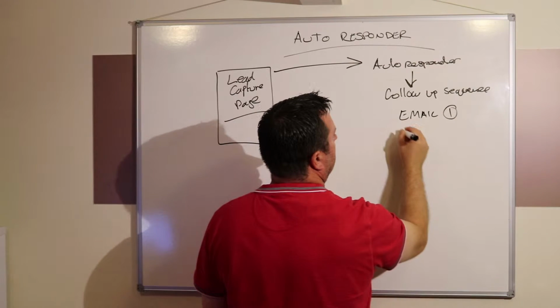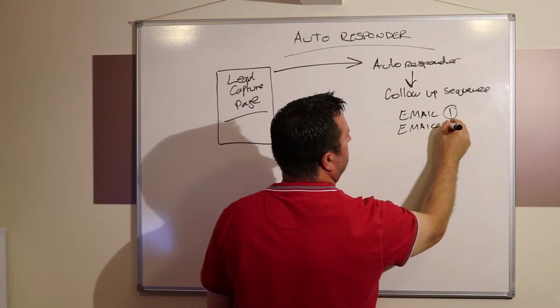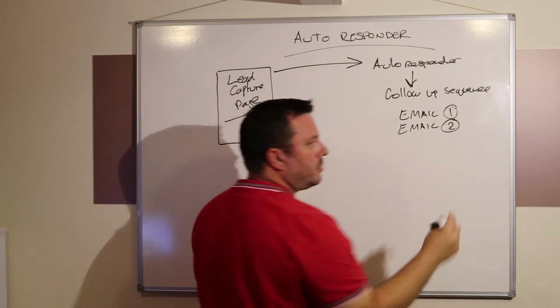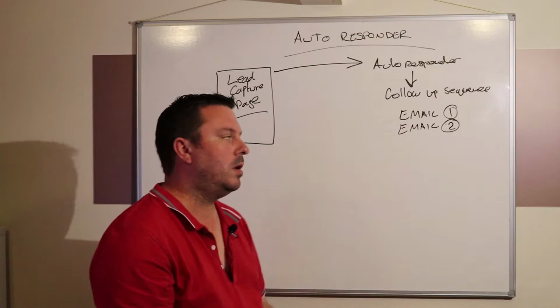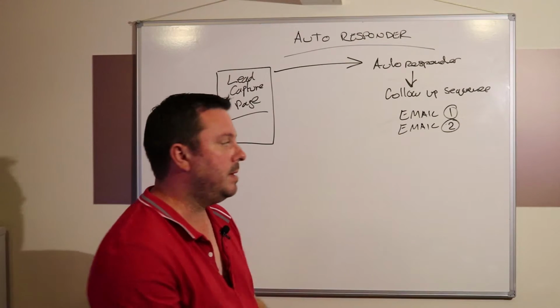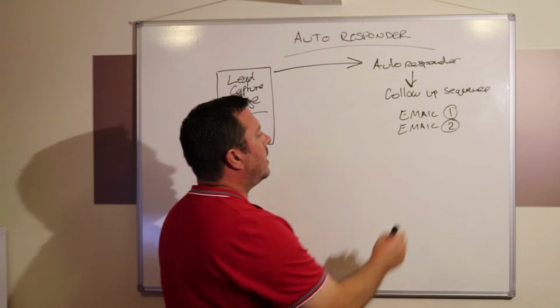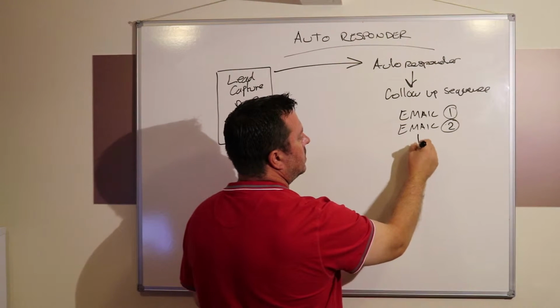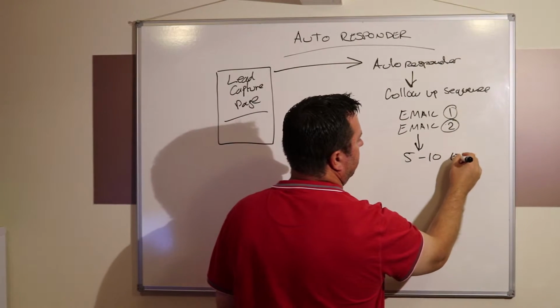email 2, etc. Okay, so you get the point. You could go on and on and on. You could have thousands and thousands of emails that send automatically, although I don't recommend that. What I recommend you do is set up an auto sequence of about 5 to 10 emails.